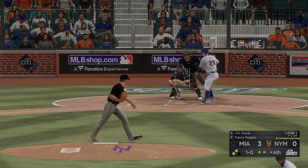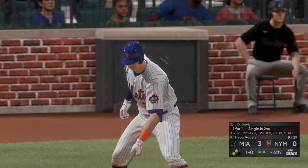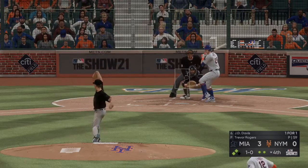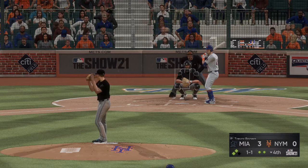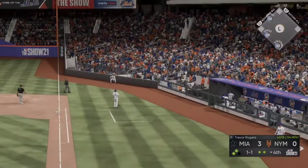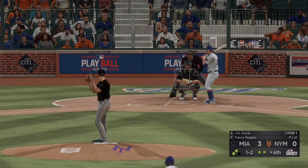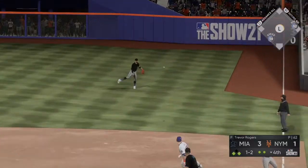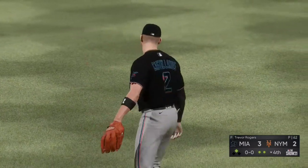To the plate now, J.D. Davis, as he will look at a first pitch fastball for ball 1. 1 for 1 with a single so far. The 1-0. A ball and a strike now. Here's the 1-1. Count is 1-2 now. Here comes the 1-2. This one's flared off to the right side. Right fielder coming on, and not in time as the run scores. On to second, but he's in safely as they also score a pair of runs on the play.